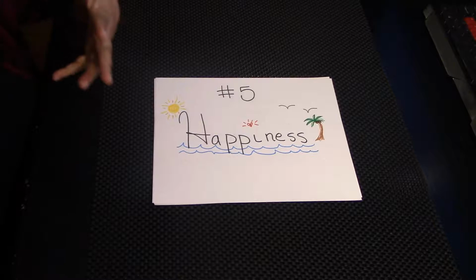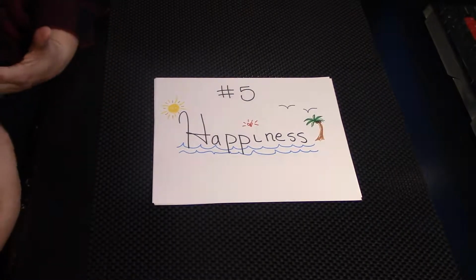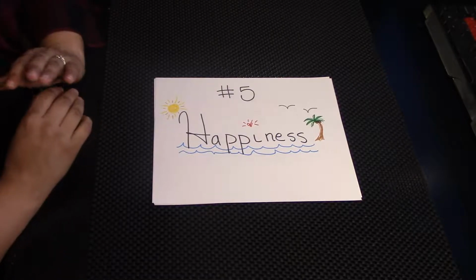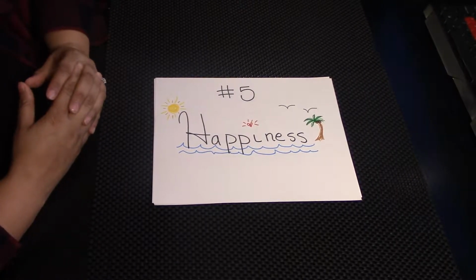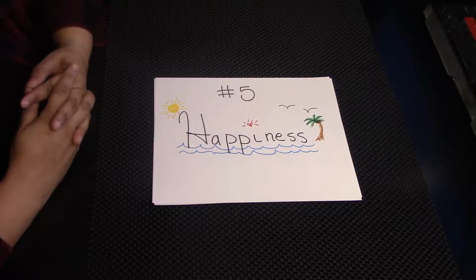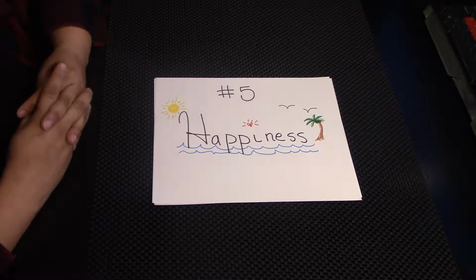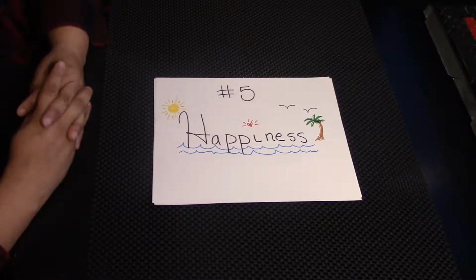Number 5, happiness. This is a big one for me. I really like getting a surprise every month in the mail. It comes to my door. It's like a birthday present every month. So it really makes me happy to try new things, to get new products, to just have a little present just for me.